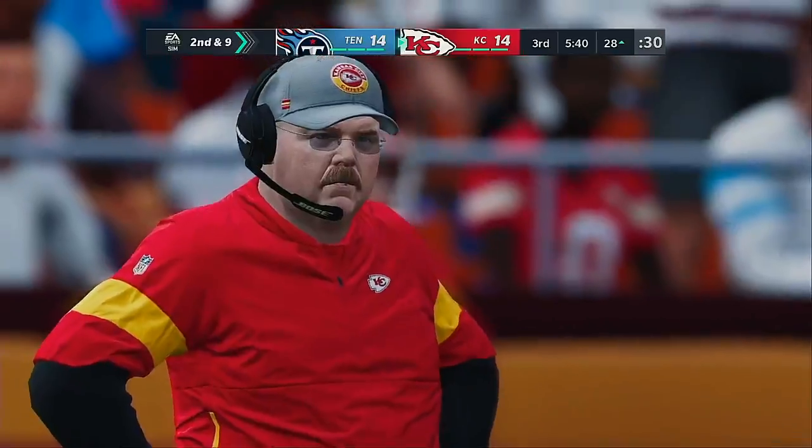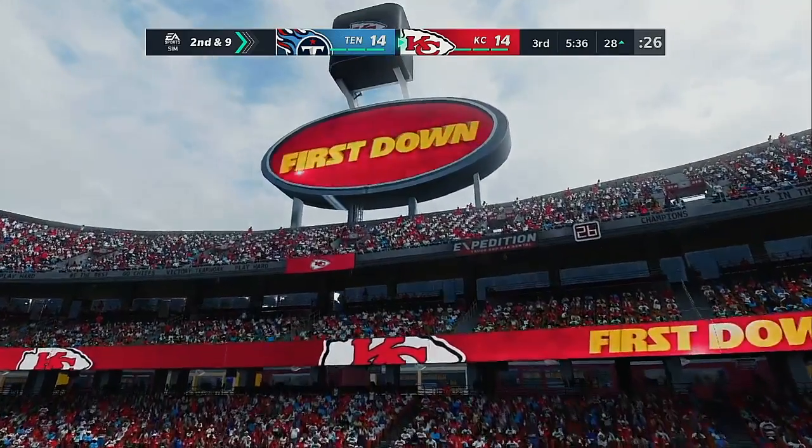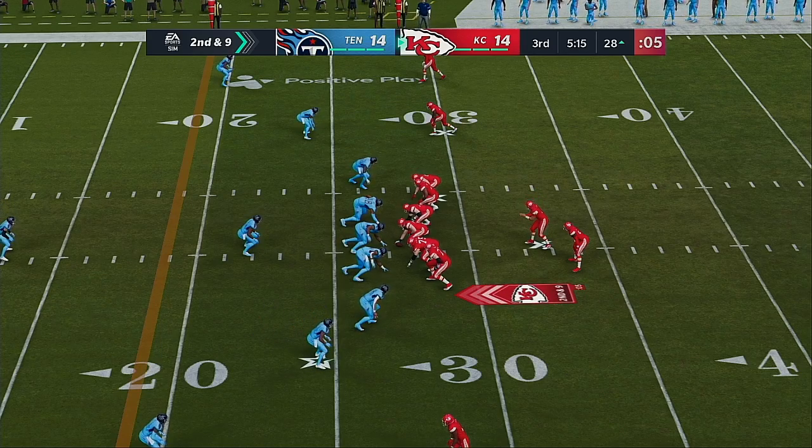Well, sometimes you just have to give credit to the defense. Great job there at the point of attack, holding up. They won their battles at the line of scrimmage, left him no space to try and run. Really nice job swarming to the ball carrier.